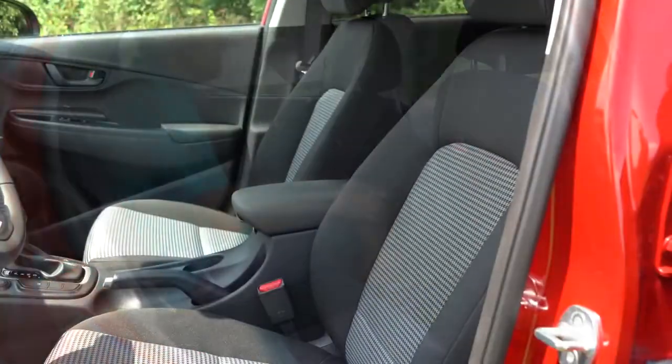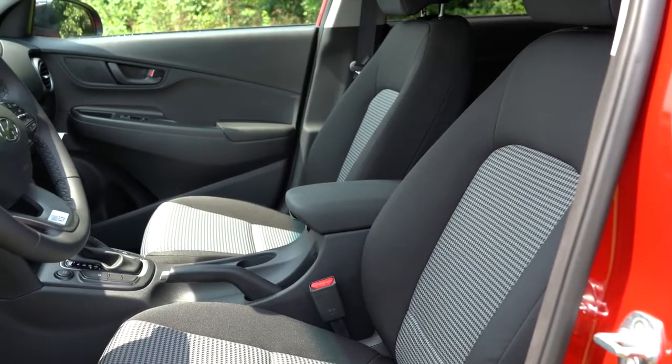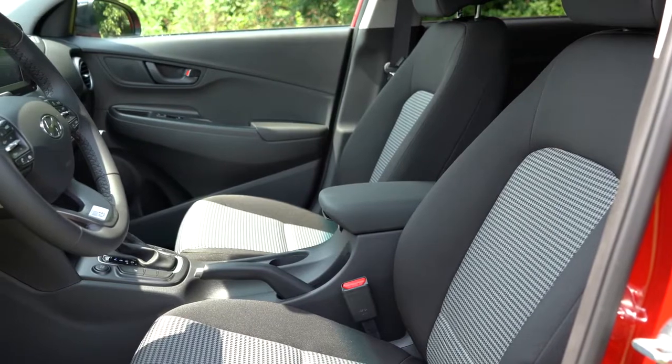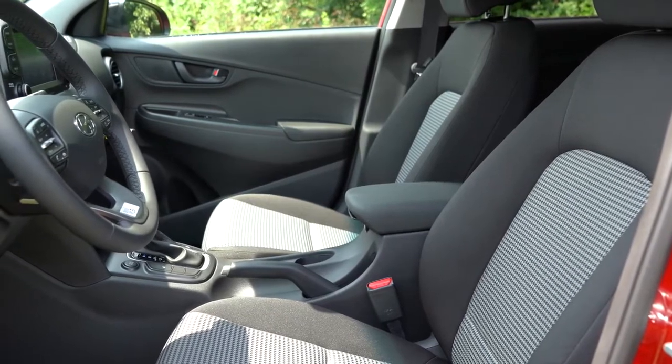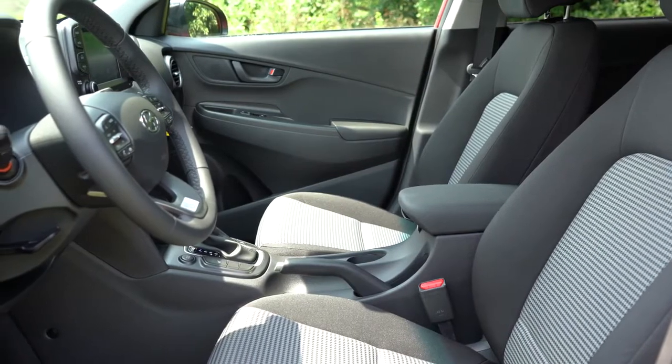But making your way to the front seats, cloth surfaces will come with the SE, SEL, and SEL Plus trim levels. Leather surfaces are going to come with the Limited and Ultimate trim levels, and with those two trim levels, actually, an 8-way power adjustable driver's seat will also come standard with power lumbar as well.